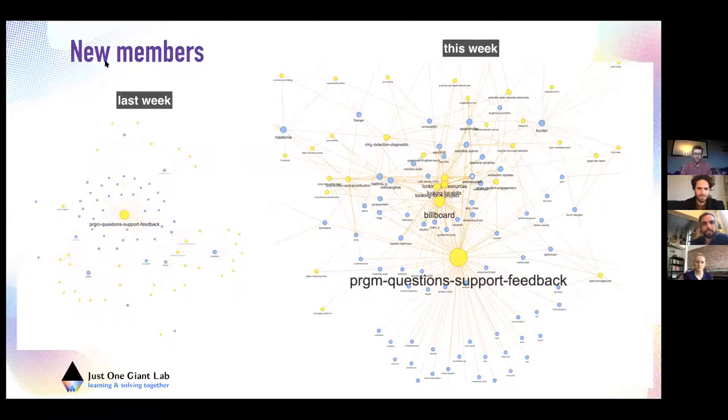Another thing I was talking about was the onboarding of new members. Last week we were seeing that new members, which are in blue, when they arrive on Slack, go to program question support feedback, and they don't easily go somewhere else afterwards. There's been work from the onboarding team to craft new channels in yellow, looking for skills, looking for projects, etc. And what you see is that people have been mingling much more with different channels on the Slack.